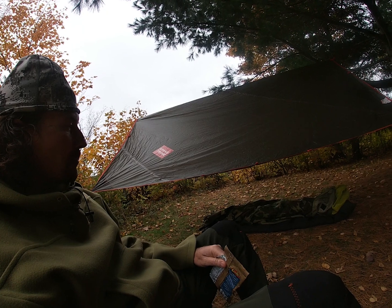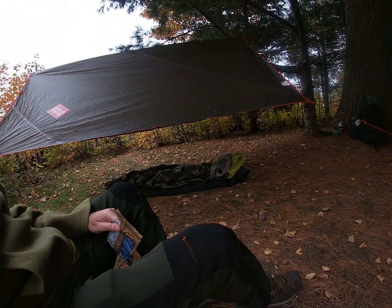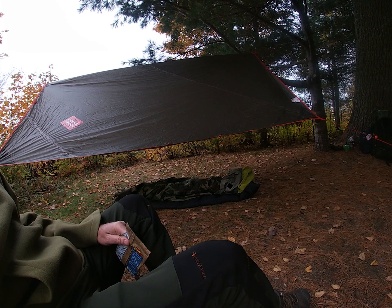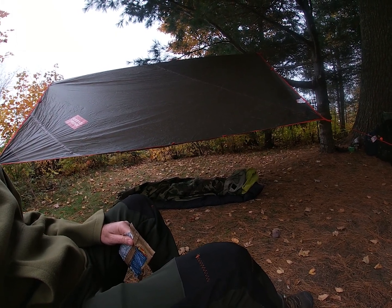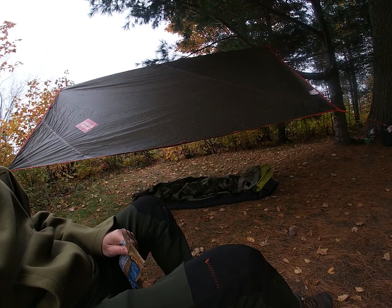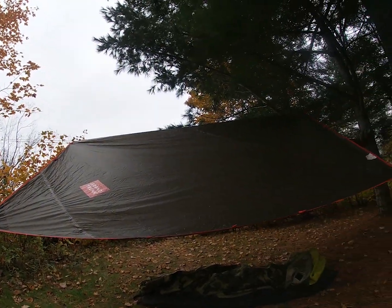Another good thing about not being in a tent, if you hear footsteps, you want to know what kind of critters running around out there, you just got your flashlight and you can shine it on them and see them. And if it wasn't so cloudy, you could see all the stars too. Which is always good.